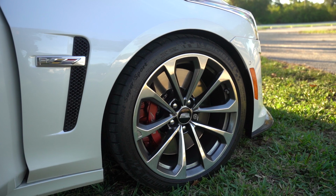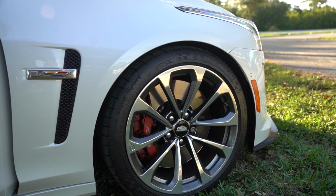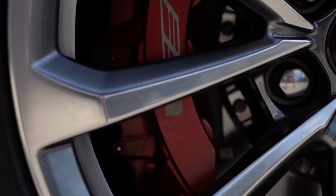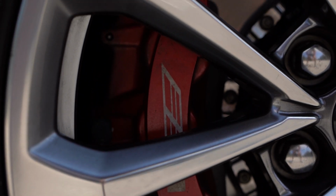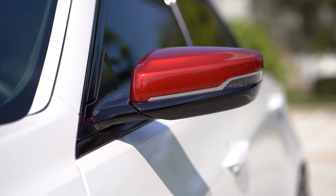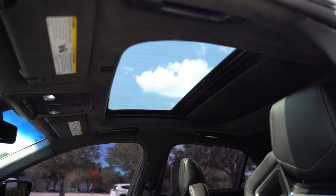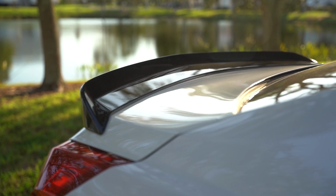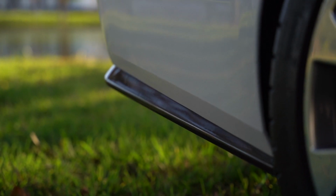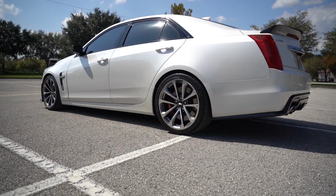I love the grille here. That's a heat extractor for your brakes. It actually works. Yes, this car has specially monogrammed Brembo brakes on it. So the calipers, both front and rear, are red. They're embossed with the CTS-V logo. You get these really cool red mirrors. You get a full-length sunroof as we work on back, of course, there. And you get a rear spoiler that is also in full carbon fiber. And down here, you get the carbon fiber rear diffuser. And we'll talk more about that when we get to the back of the car.